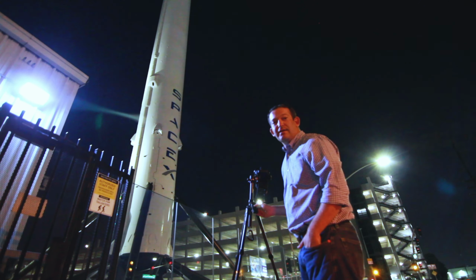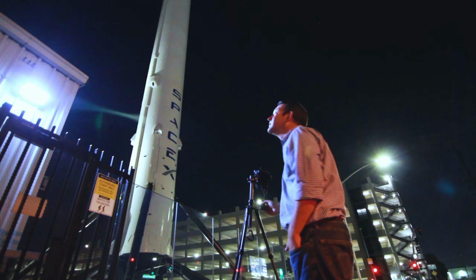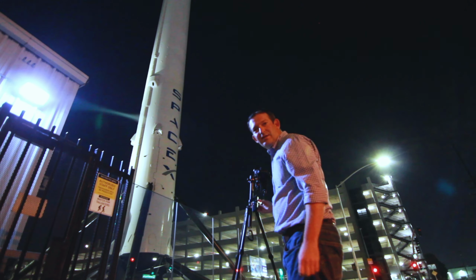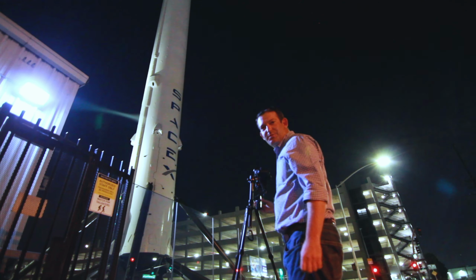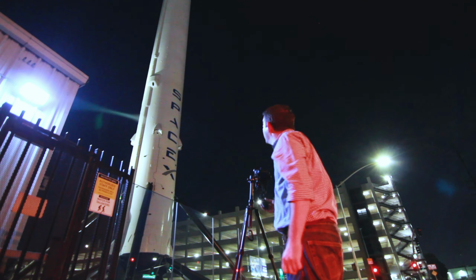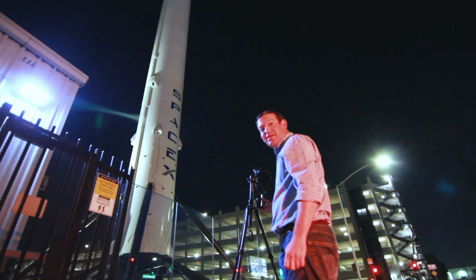I was starting to get worried. It was supposed to be visible about a minute and a half ago. All right, so it's in frame now, and it's moving. It's just passed behind the rocket. I'm really excited that this seems like it's working out.